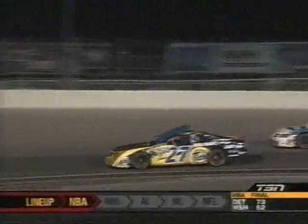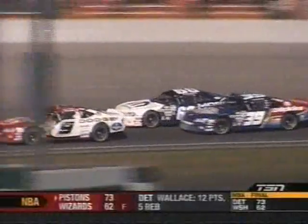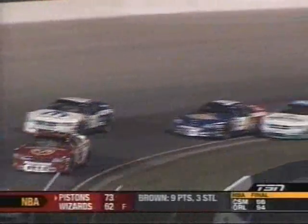Wow, a lot of action coming off of turn 4. Oh, Peter Shepard, he's got the hood right up over the window. Trying to get that hood to fall back on his own. Take another look at what happened. Oh, it all started with a little racing contact between the 39 and the 60.